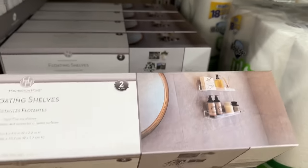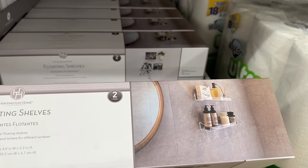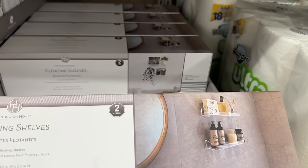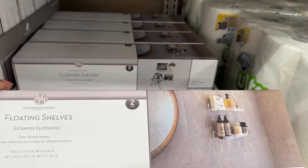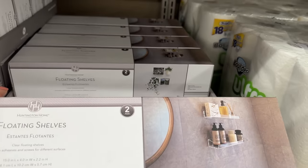Okay, we have the floating shelves over here for $9.99. This is the clear floating shelves. Includes adhesive and screws for different surfaces. Okay, so it is a 15 by 4 by 2.2.